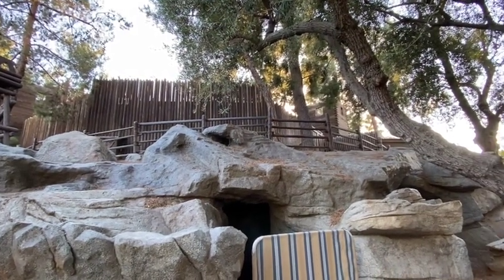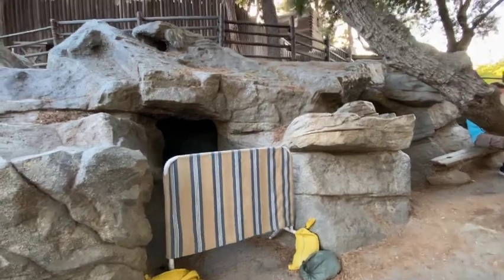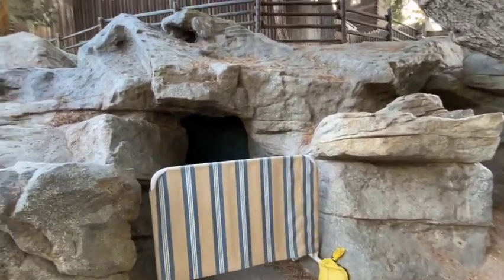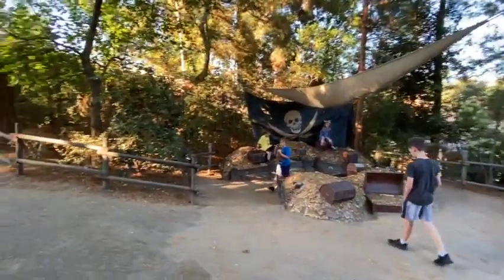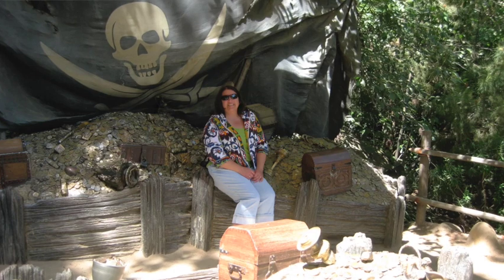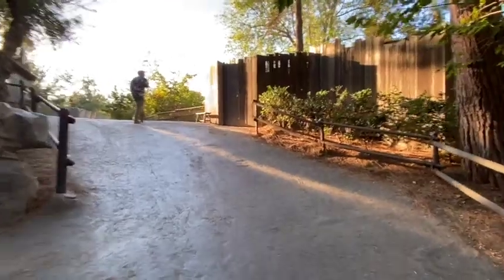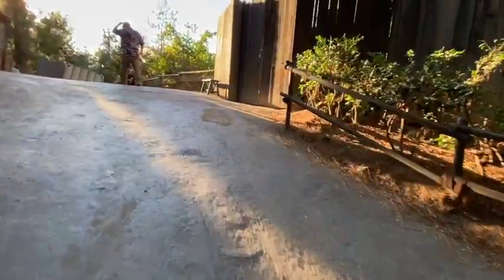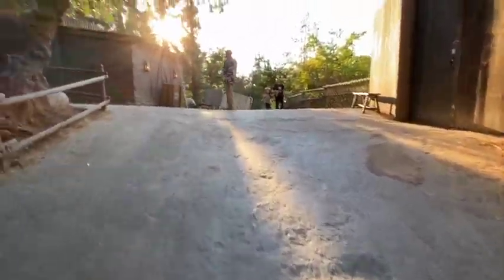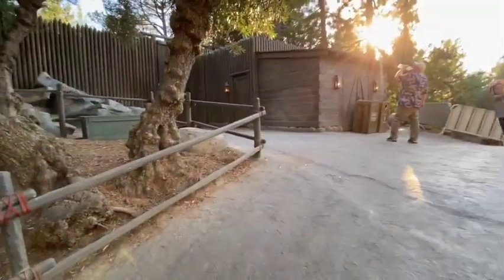This is the back side of Fort Wilderness, and I'm not sure, but I think these might have come in and out from under the fort back in the day, maybe. And then we have that Pirates Gold area that used to be a photo spot. And then back here, we used to have a graveyard. And I have a picture of Mr. Diva back here before they shut it down and shortened the island.